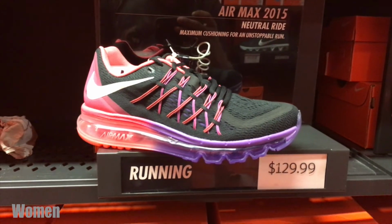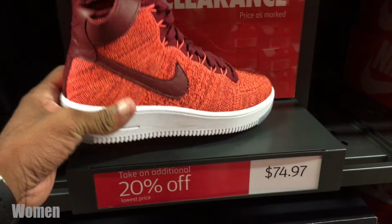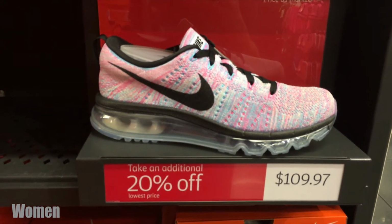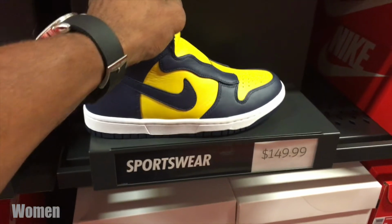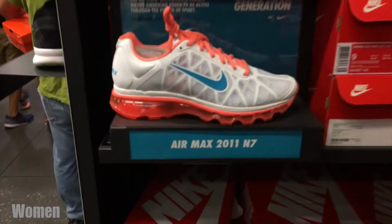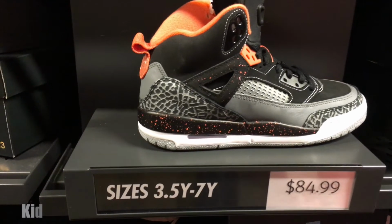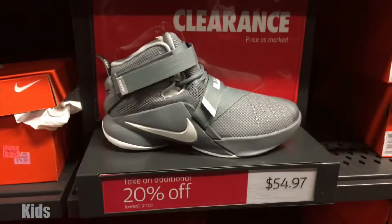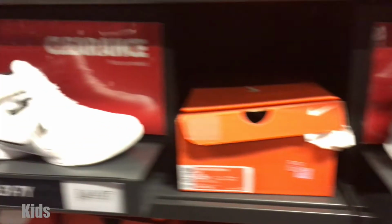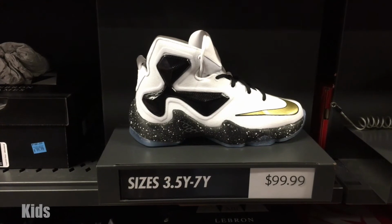This is actually difficult, man. So many people in here. These are actually dope. $74 plus 20% off. Multiple size runs. 20% off of $109. Yo, the leather on these feels really good. $149 though. Wow. Hard pass, but these are for kids, so if you're trying to get them a cheap shoe, this would be great. Goes from 3.5 wide to 7 wide. Hard pass.